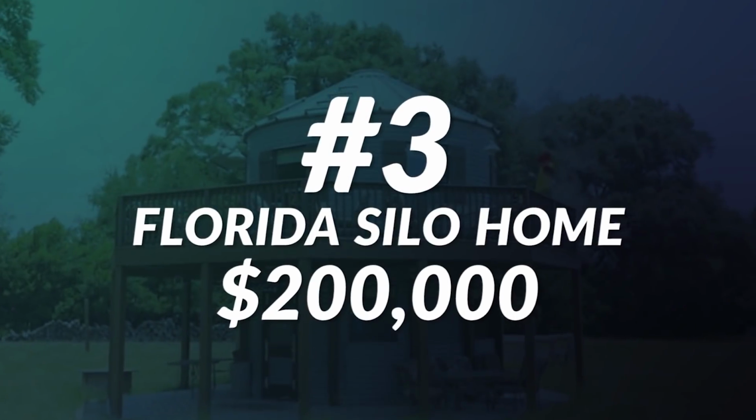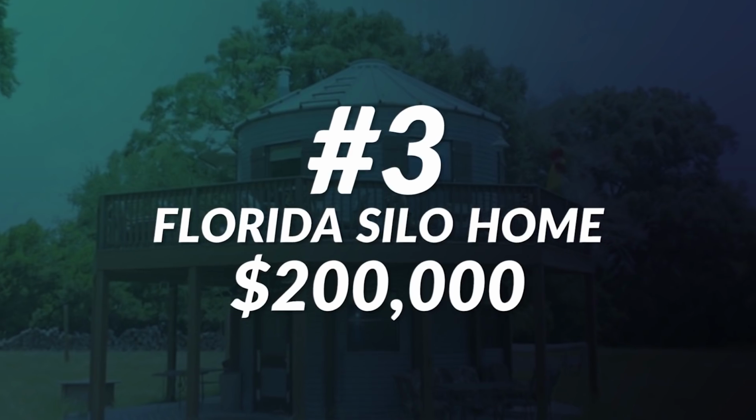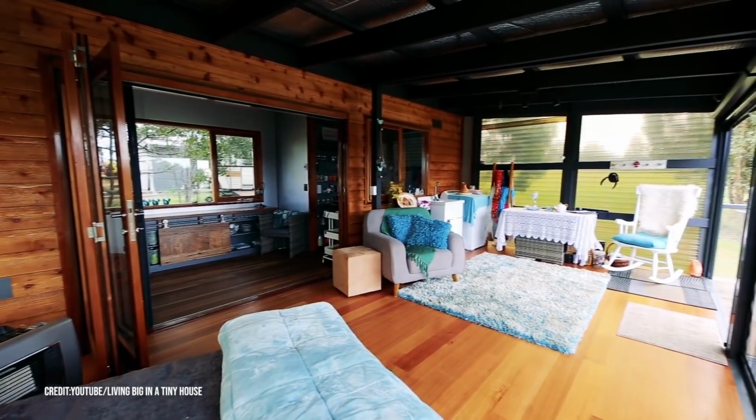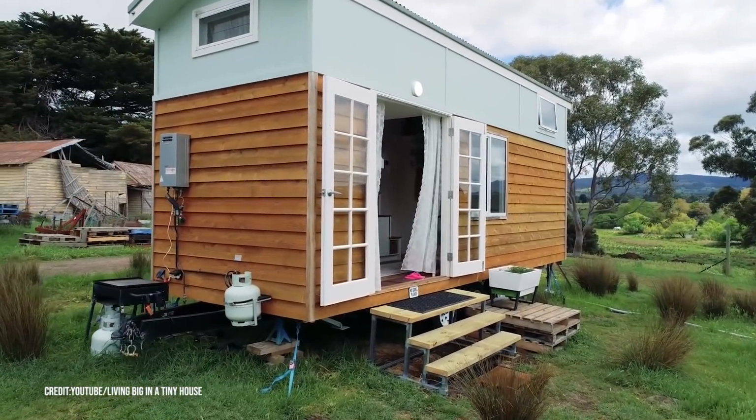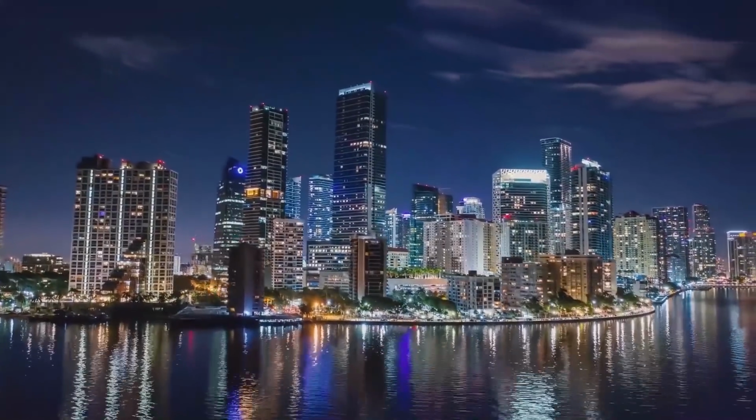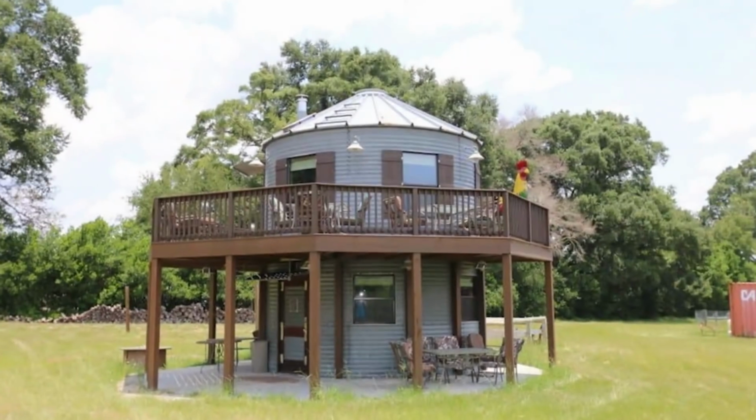Number 3. Florida Silo Home, $200,000. We've seen a cozy tiny home. We've seen a luxury tiny home. But tiny houses attract all sorts of people, and some of them like to get a little freaky. What better place to get your freak on than Florida at this silo home?